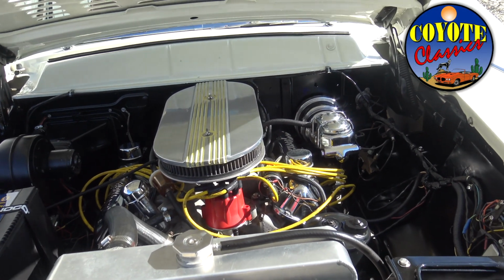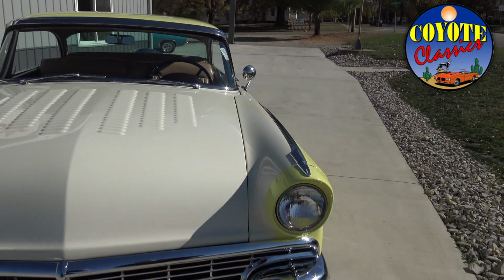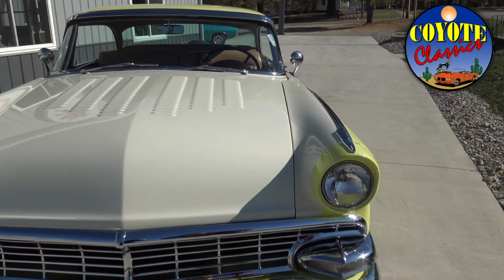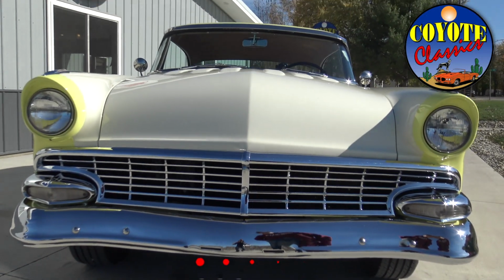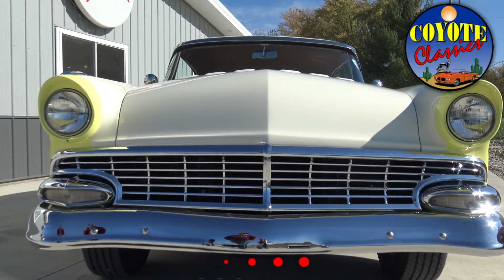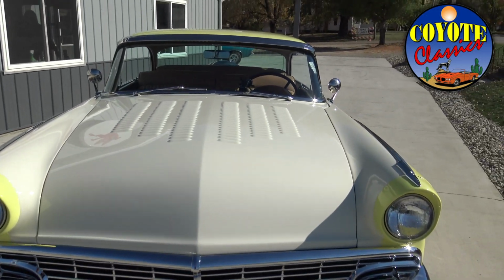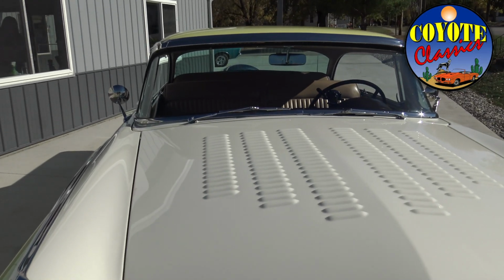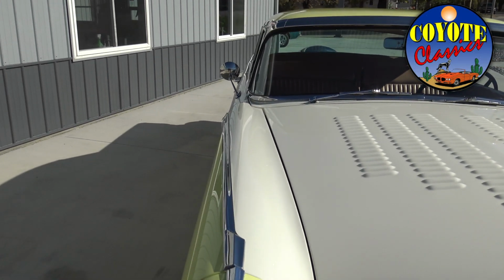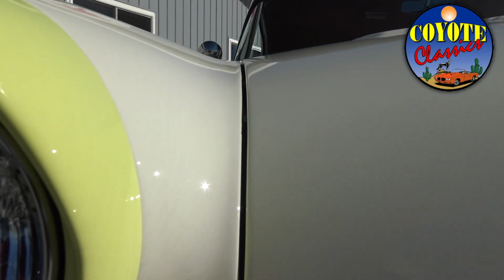Yeah, just a great looking car. We saw this car, we just totally fell in love with it and had to have it. Just super classy, and the fact that it's got a 390 is just awesome. Just makes it a lot more drivable, you know? Yeah. Easier to work on. A lot more people are comfortable working on a 390 than they were the old 272s, 292s, 312s. Plus, it's going to be more fun to drive.